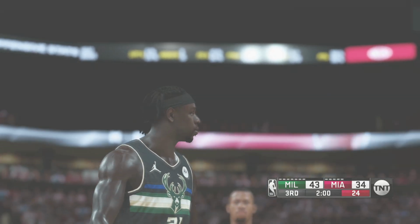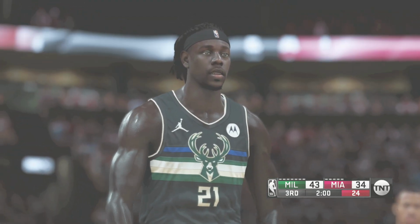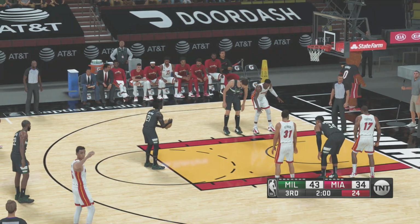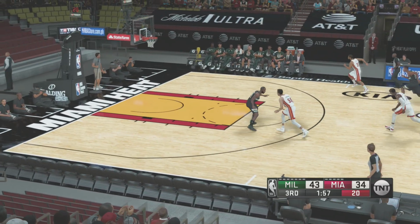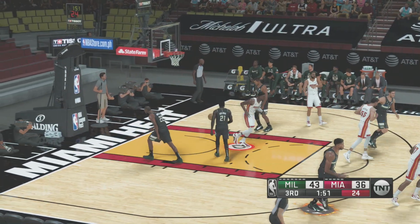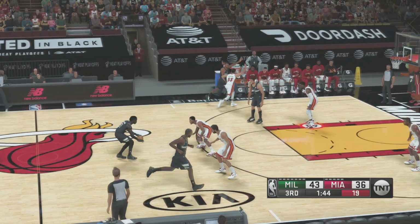And he knocks down the first one. So he makes 1 of 2 as the second one misses. The Heat trail by 9. Shoots from 12. Adebayo. Great positioning on the putback. Second chance points kill you. It's a strength of Adebayo picking up the garbage and putting it in.